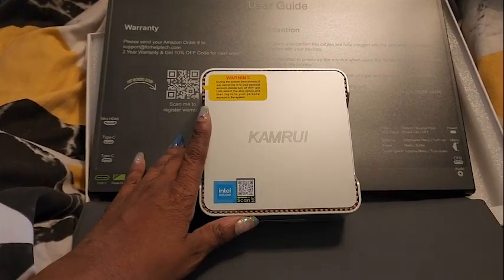Again, I've had so many issues in the last couple years that I'm hoping I'm coming to the end of the road. I'm excited. I'm gonna get this set up.